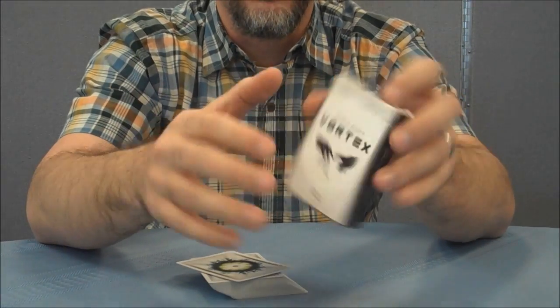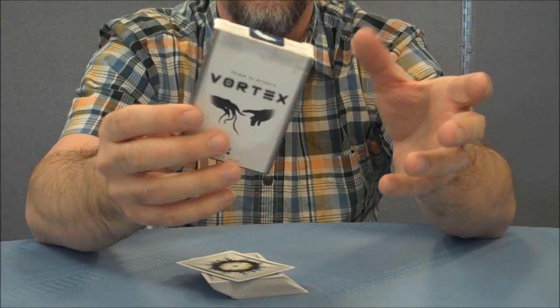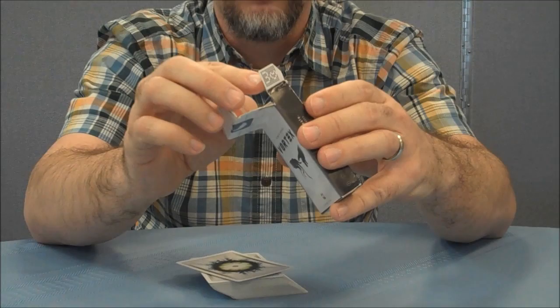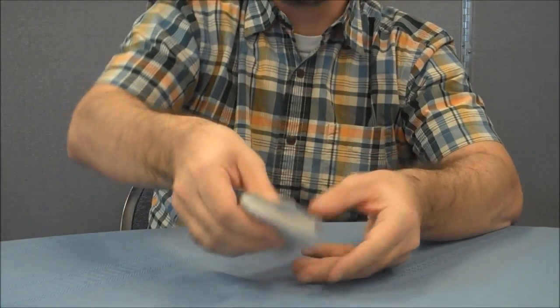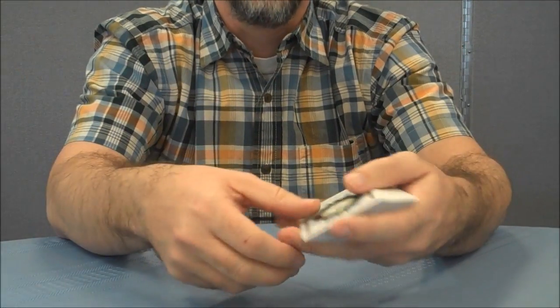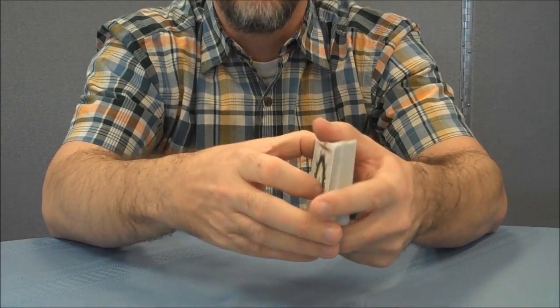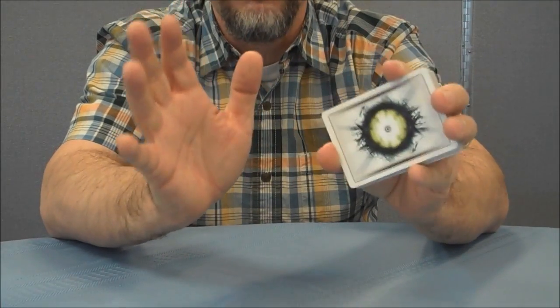These cards are printed by the United States Playing Card Company. They use aristocrat stock and magic finish, which is a great combination. And even on the box here, there's kind of like a little card reveal of a Three of Hearts. On his website, Alexander Isaacs says the Vortex deck is said to be inspired by a mix of science fiction and innovation and unbridled creativity. And they certainly do have a sci-fi kind of creative feel.